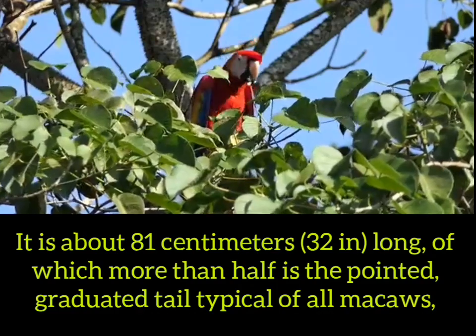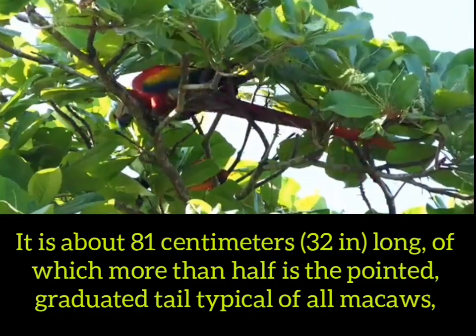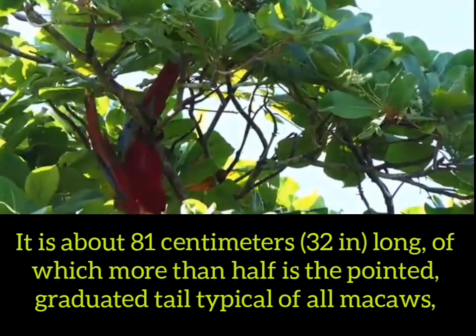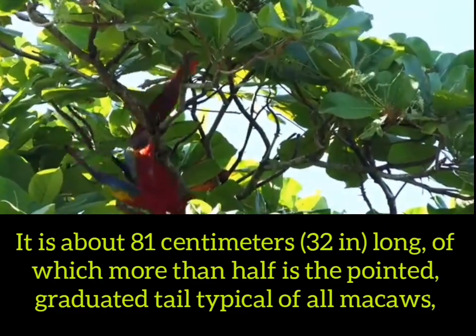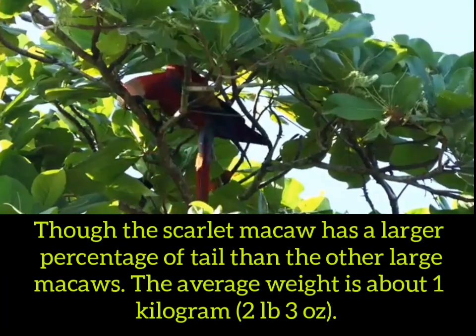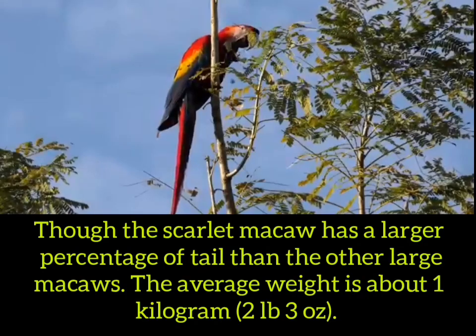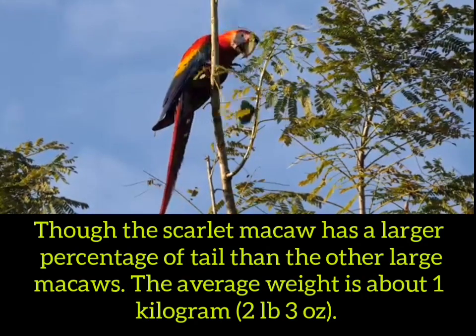It is about 81 centimeters, 32 inches, long, of which more than half is the pointed, graduated tail typical of all macaws. Though the scarlet macaw has a larger percentage of tail than the other large macaws, the average weight is about 1 kilogram, 2 pounds 3 ounces.